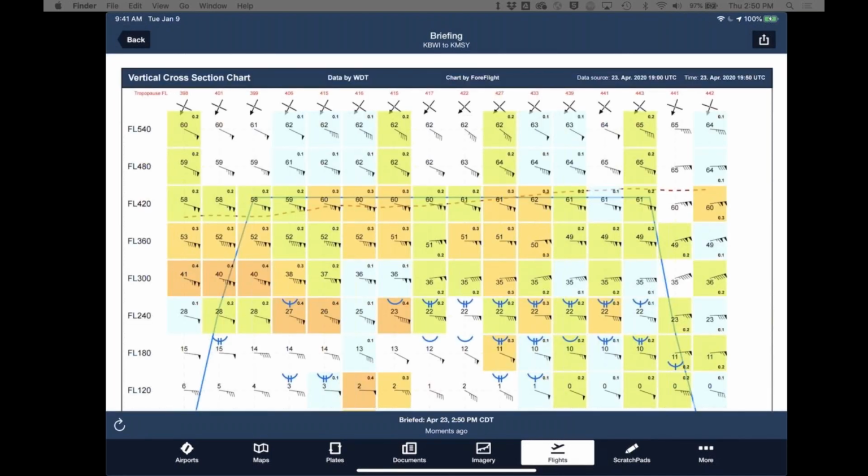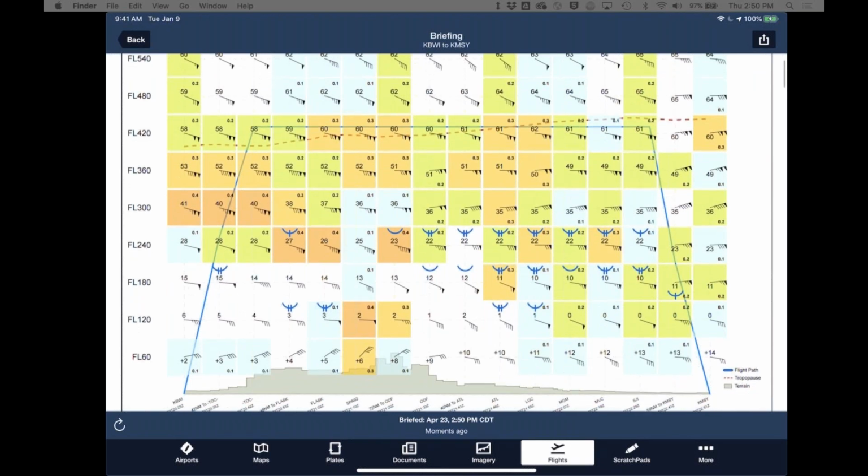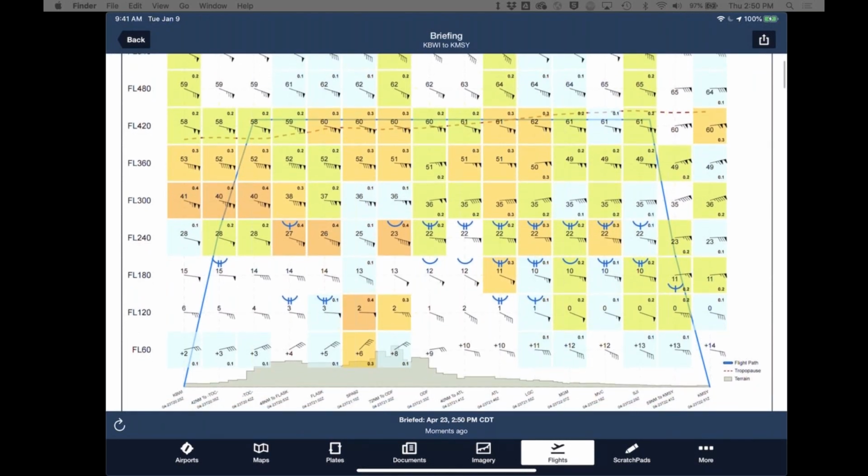And well, here's a perfect example of a pretty poor day. If you could get higher than normal, in the flight plan you can see that a lot of turbulence can be avoided. It looks like getting through flight level 240, in this case, there's a little light blue, so maybe getting up as quick as possible would be a good choice.